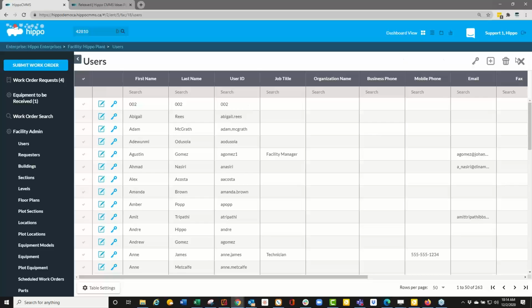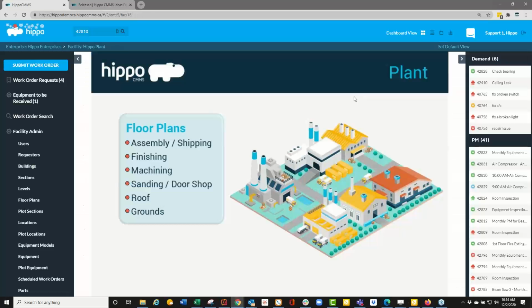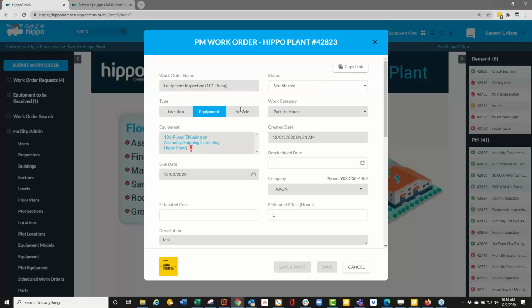Okay. Now, we've come up with some other great work order enhancements over the year 2020. Particularly, it was a huge request that a lot of our users always mentioned, that there were more details that they wanted to add to a task.